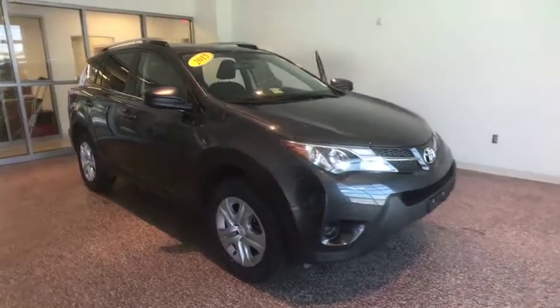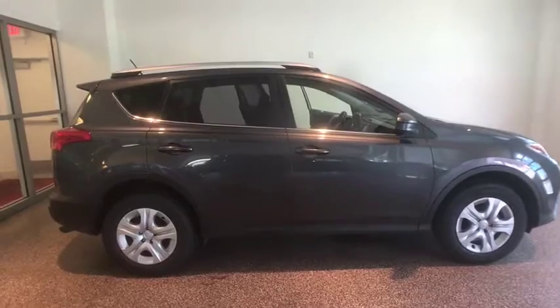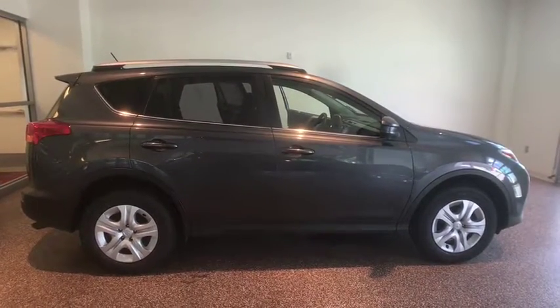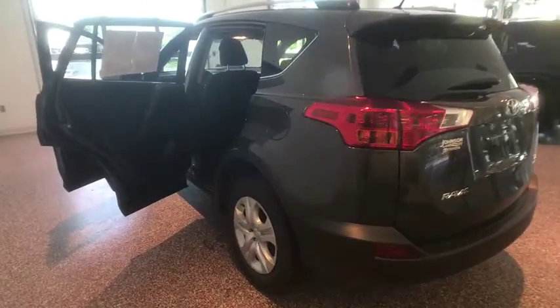The 2015 Toyota RAV4. The RAV4 is one of the most fuel-efficient SUVs in its class. Versatile and efficient, RAV4 mixes the comfort and drivability of a sedan with the benefits of an SUV. This highly evolved, well-packaged crossover SUV lets you have it all. This vehicle has less than 100,000 miles. Here are some of this vehicle's great options.